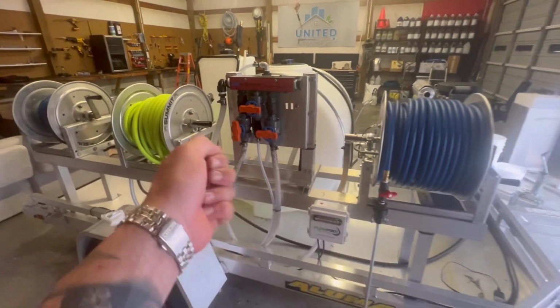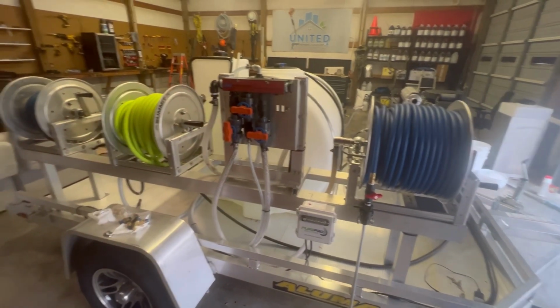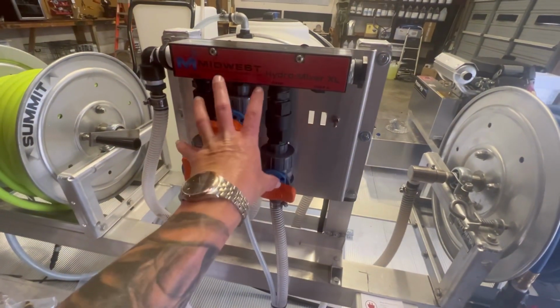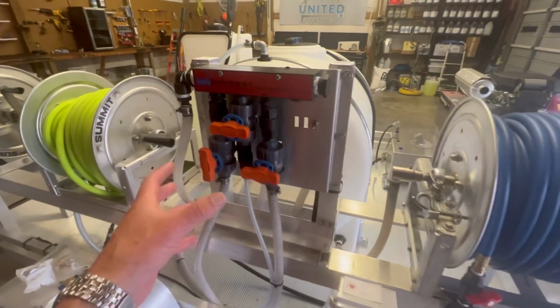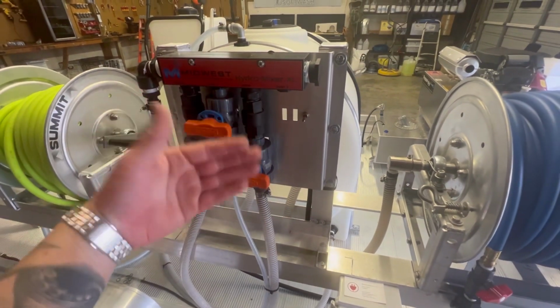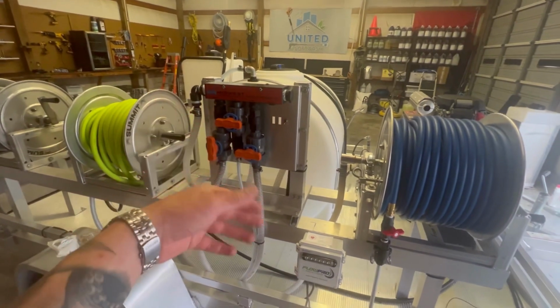This one is paired with a metering manifold where I could adjust my water, soap, surfactant, so I could dial in my ratio depending on if I'm washing a roof, I'm washing a house, I'm pre and post treating concrete. Very fast. Something like this is a lot faster than having just a batch tank on your trailer. So if you're old school and you got a batch tank, you might want to choose something like this to speed up your process.